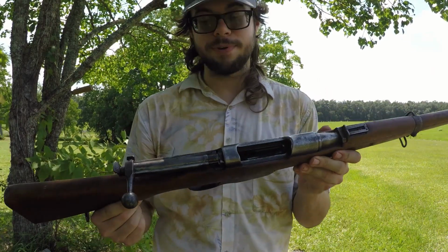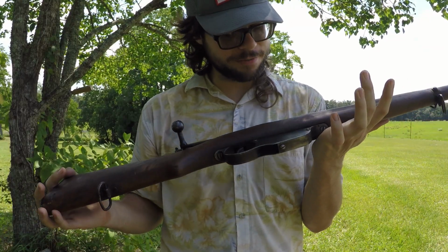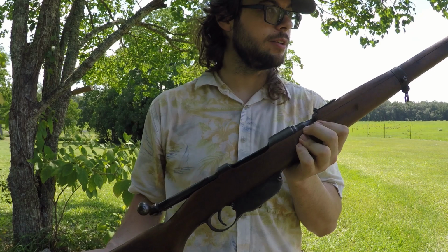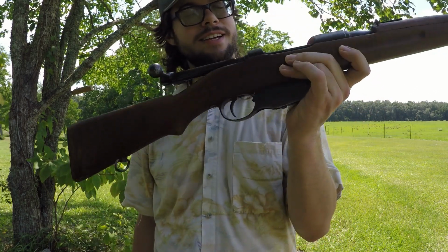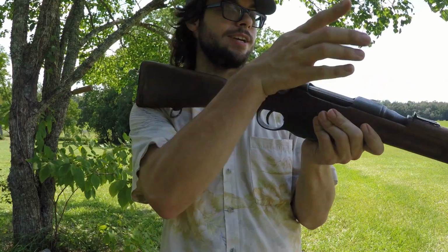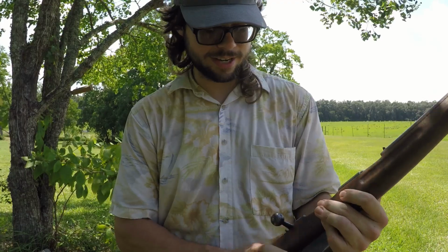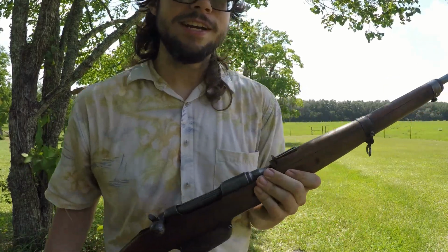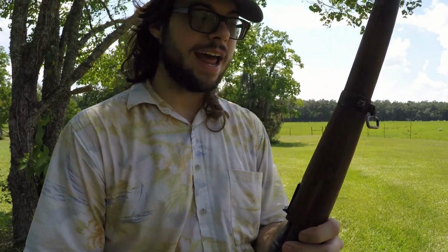I wonder how long it's been since this thing's been fired. Incredible. Absolutely incredible. This M95 carbine here, out here at the range, sending lead downrange. Absolutely fantastic. This is one for the record books as far as I'm concerned. I love bringing these old things back to life and seeing what I can do with them. That is, like I said, fantastic.